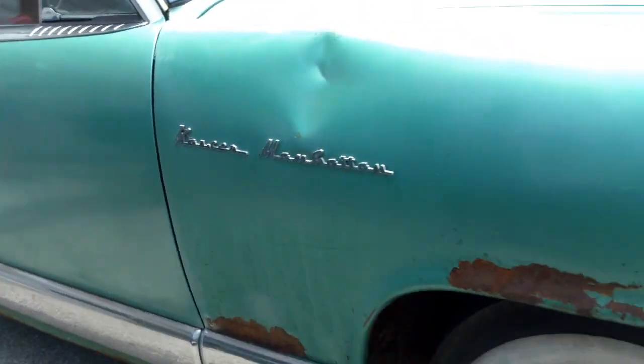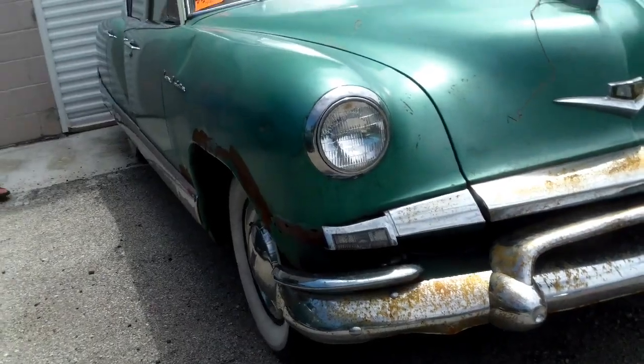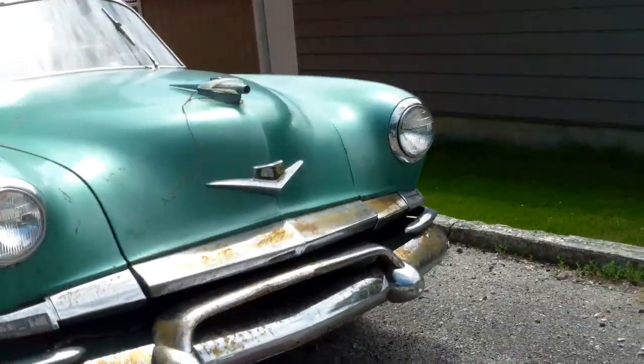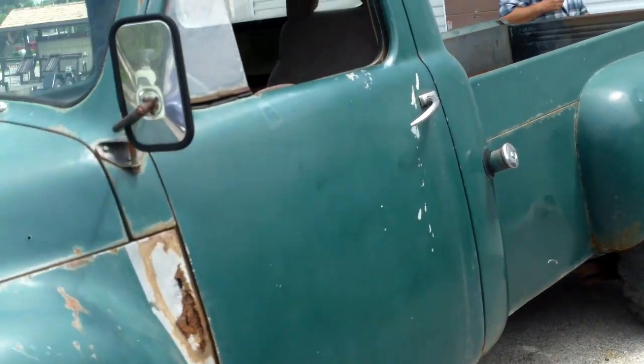See the Kaiser? That's cool. Still waiting to get this.